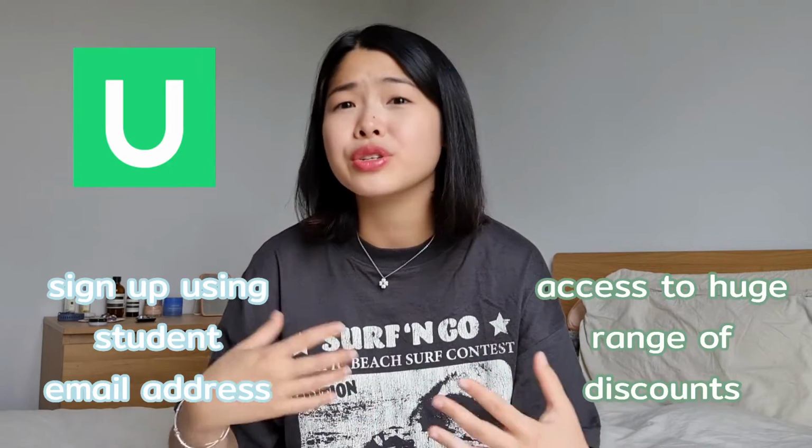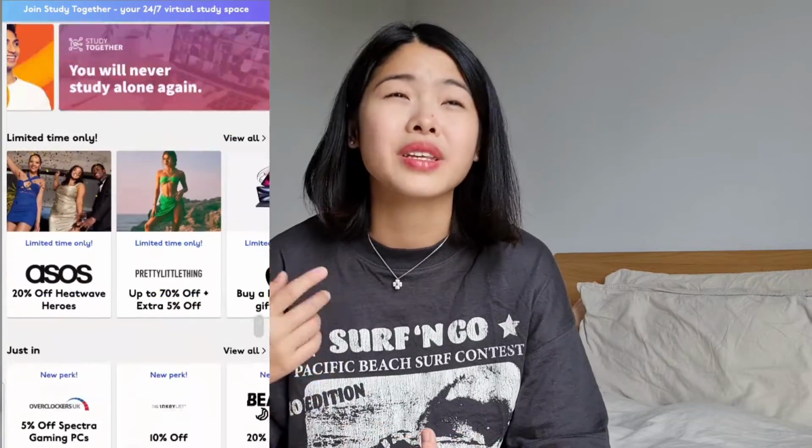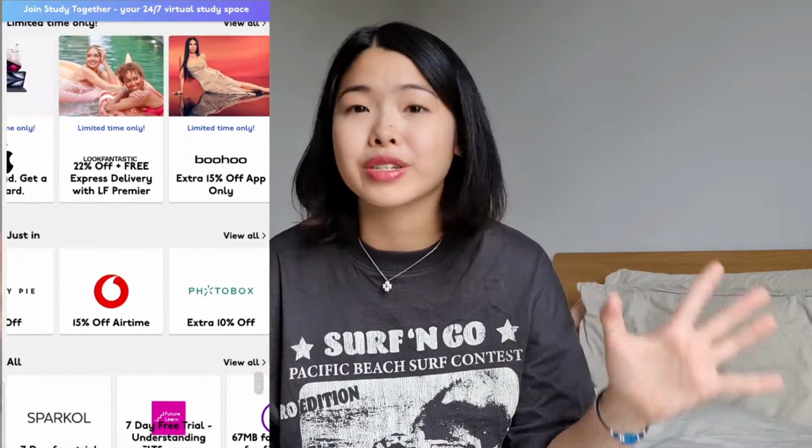The final app I'll be mentioning in the money category is UniDays. This was my go-to student discount app, and I personally regret not having utilized student discounts to the maximum capacity. Because now that I'm working, everything is just so expensive. All you need to do is literally sign up with your student email and you get access to a huge range of things like clothes, tech, restaurants, study apps, health and lifestyle, and a bunch of other things. So please use student discounts whenever you can and whilst you still can.